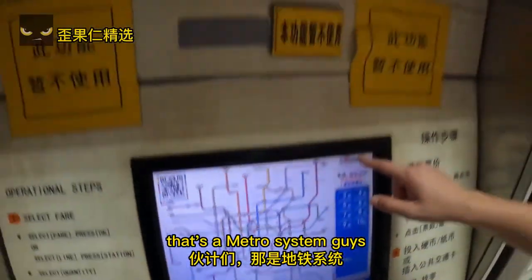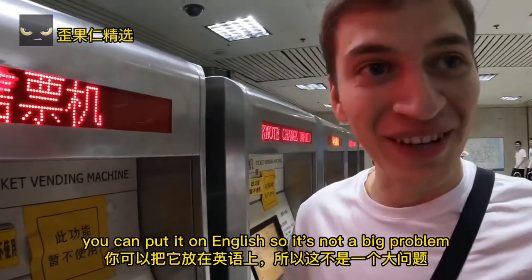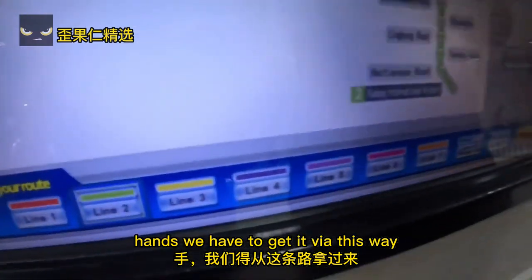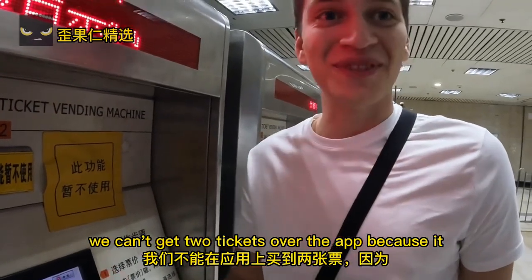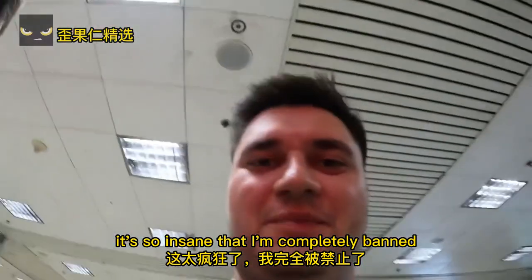Okay, that's the metro system, guys. Don't know what is here. Fortunately, you can put it on English, so it's not a big problem. And that's good. We have to get it via this way. But you can actually also do everything over Alipay. But because Nick's phone is not working, we can't get 2 tickets over the app because it tracks your location.